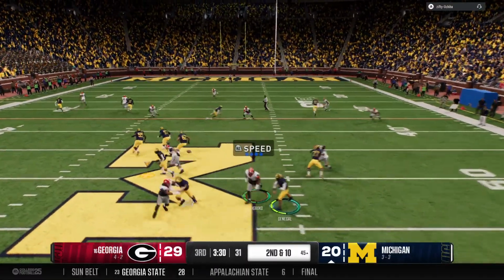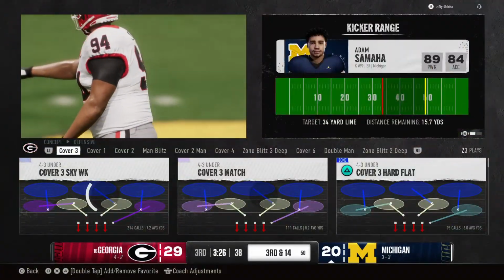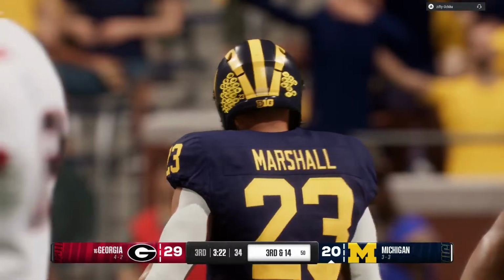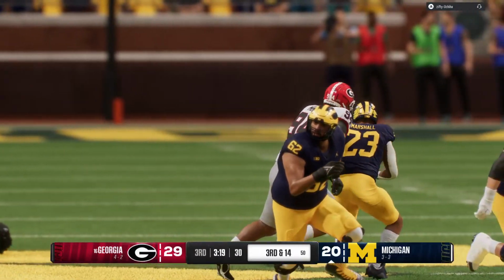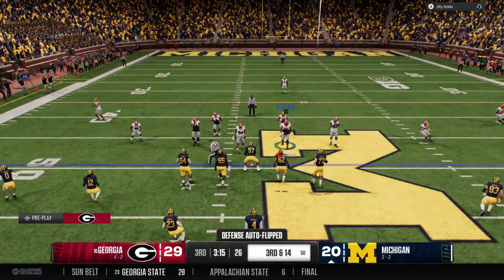On 2nd down, just keeps firing. They'll throw it to the back on the screen. And it's pretty obvious there was a big hole in that screen, and the defense ran right through it. And listen, if I'm the quarterback, I'm trying to dump the ball off to my playmaker and make this a manageable 3rd down. Get something positive.